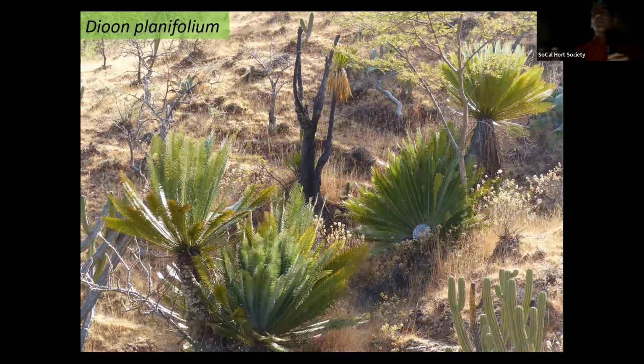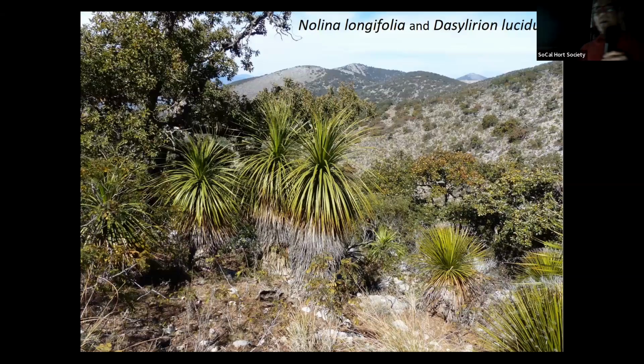And it may wind up that this is the most widely distributed, or one of the most widely distributed cycads in all of Mexico. It just occurs in areas that are not well traveled. In eastern Guerrero, parts of Puebla, and western Oaxaca.